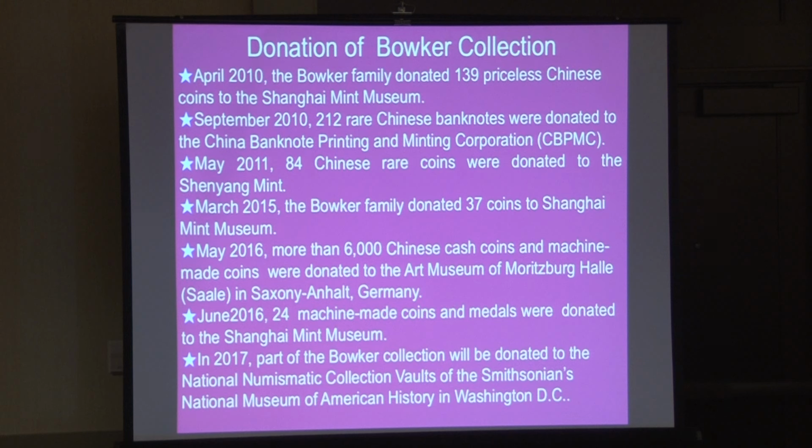And then we did another donation recently in Shanghai. We gave them an additional 24 coins of the Republican era. And then we're working to have additional coins donated to the Smithsonian National Collection for next year. So it's been a 9-year process, and we're very happy that it has done really well. Now the coins are in China, in Europe, and you will be in the US next year in the new acquisition area in the Smithsonian.